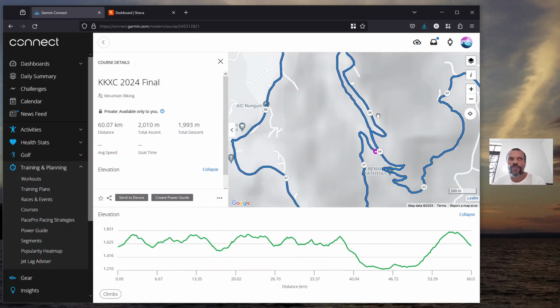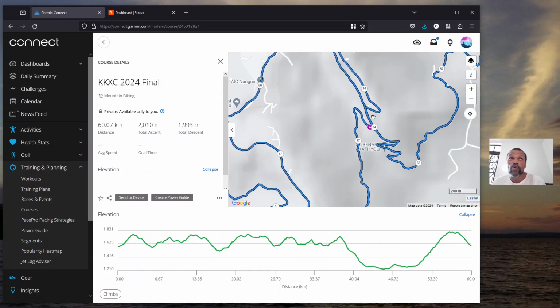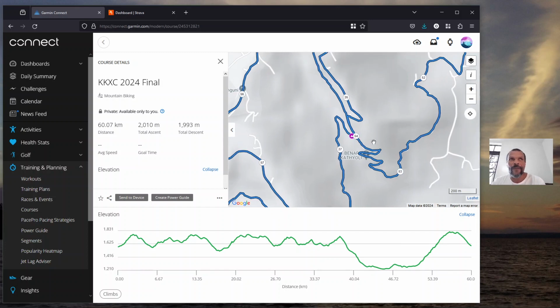All right, so that drop will bring us to what I call the mid-hill. There's going to be a mid-hill marshalling point here at about 26.5 kilometers.